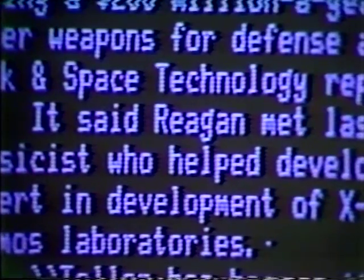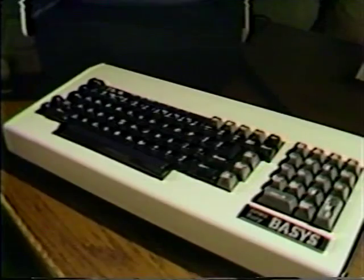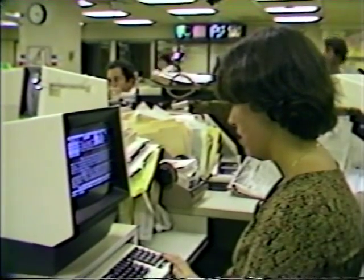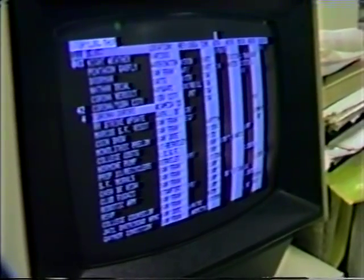I've asked for Reagan here, and it finds a story on lasers with Reagan mentioned in the copy. When a bulletin or urgent moves, every terminal in use beeps and announces the story. Two keys will bring it up on my terminal. Our bureaus from Washington to San Jose can use the computer just as if they were in the newsroom with all the information we have.